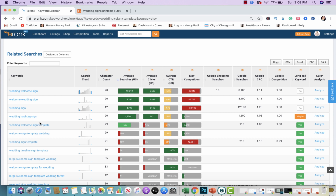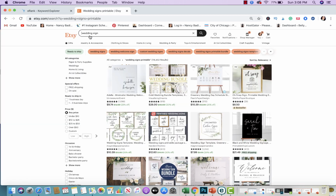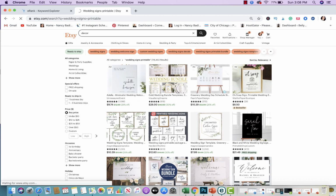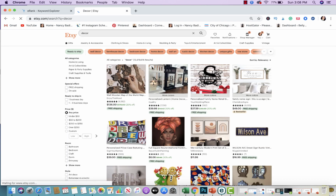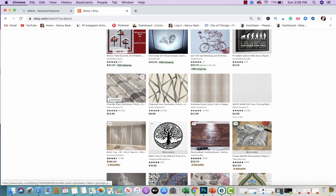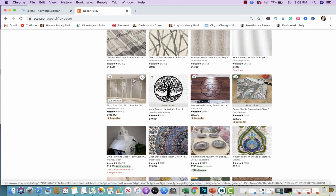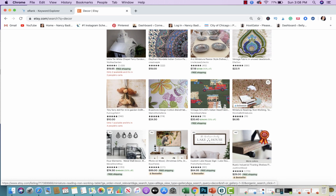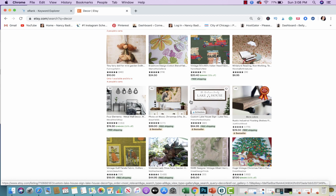If you sell a print for a wall, like for decor, you don't want to just use the word decor by itself. If you use the word decor and you're selling artwork that people could print and put on their wall, decor is pretty much anything. Look at this. Look at all the different things that come up. Fabric, artwork, these little dishes here, lamps, sign, wedding print, these metal wall decor.